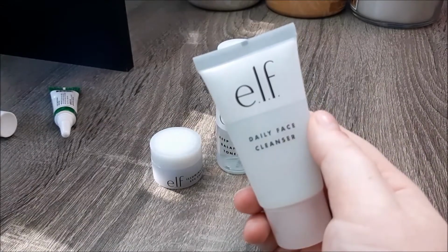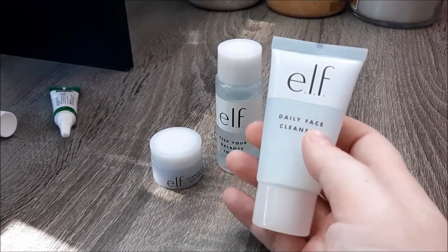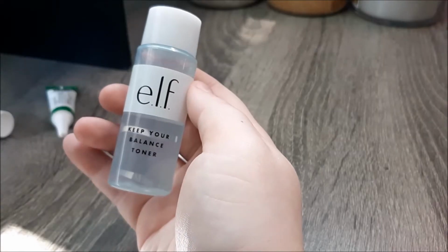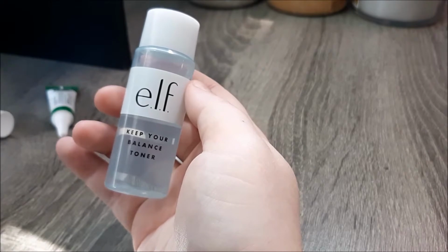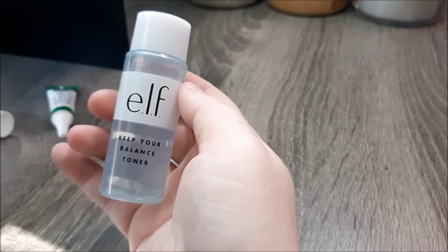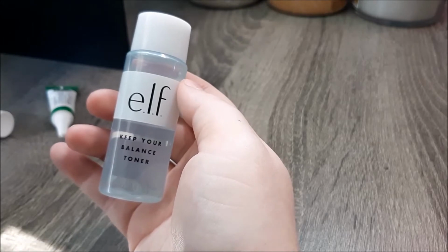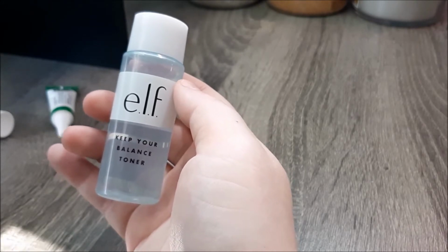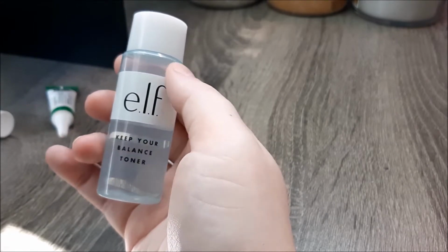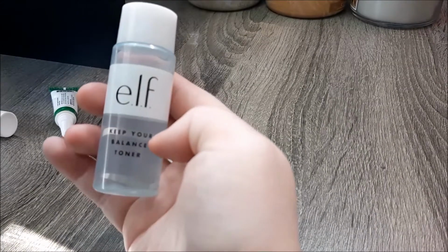So I've got their daily face cleanser. It's just a basic gel cleanser. It makes my face feel clean without drying it out. The Keep Your Balance toner, I actually really like that it's a balancing toner in here. If I'm working an 8-hour shift and then walking a kilometer or two to my friend's house with my old makeup on and sweating and everything like that, my skin will tend to get a bit out of whack, so this is just going to help to reset it back to normal.